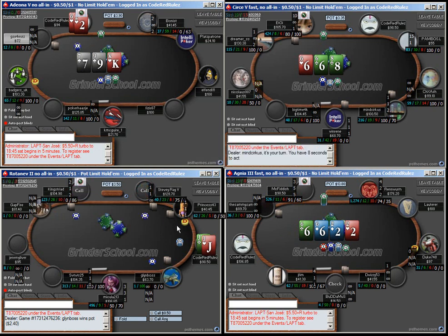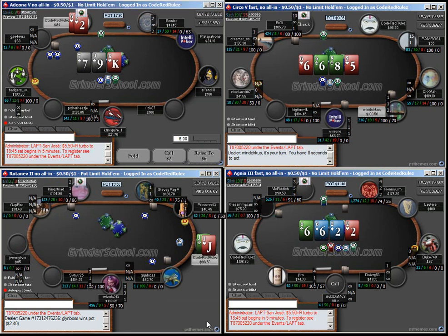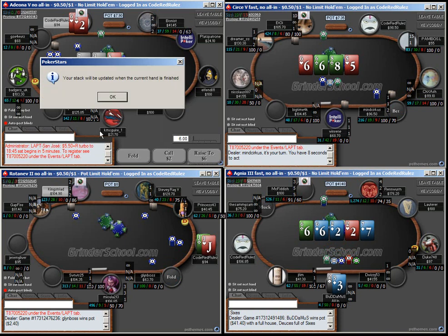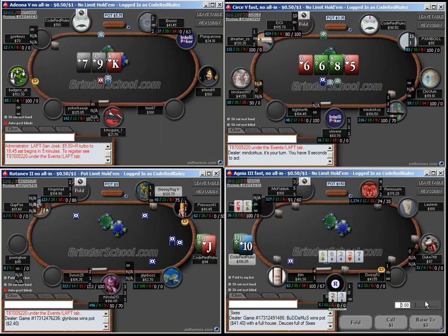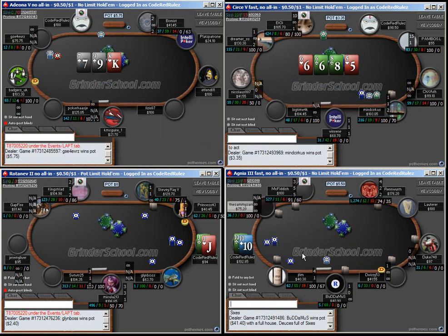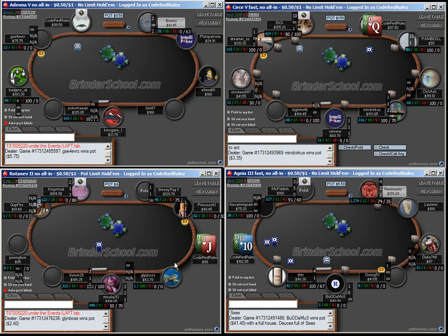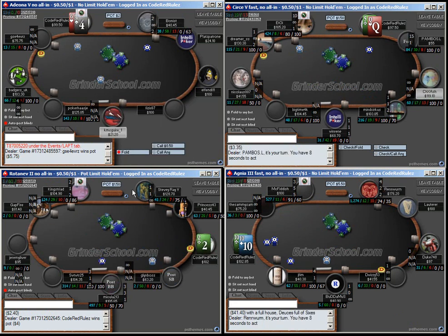And I'm going to isolate these guys. This table isn't so bad. I don't know what this guy's check min-raising the flop with, but I really don't have anything, so. Raise the tens. And that's a decent scenario. I'd rather have him cold call and fold the flop, but free 3.5 big blinds.